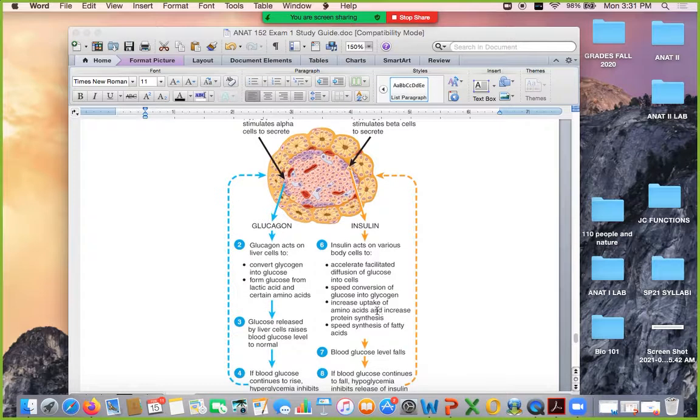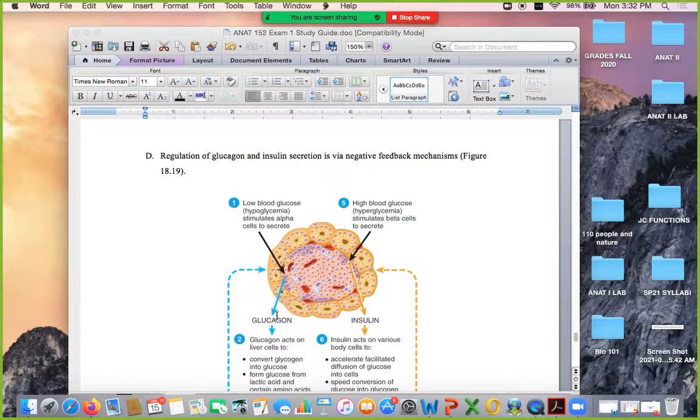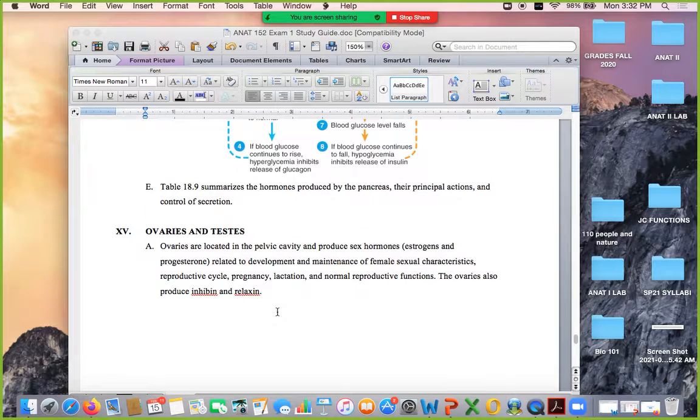And increase the uptake of amino acids and protein synthesis, which uses energy. And then also speed the synthesis of fatty acids, again consuming energy, which would help convert the glucose. That's going to help move the glucose out of the bloodstream into the cell. That's going to cause the blood glucose levels to fall until we end up getting hypoglycemia, which inhibits the release of insulin and upregulates, you guessed it, glucagon. So in this way, we have a tight homeostatic regulation by these negative feedback loops.